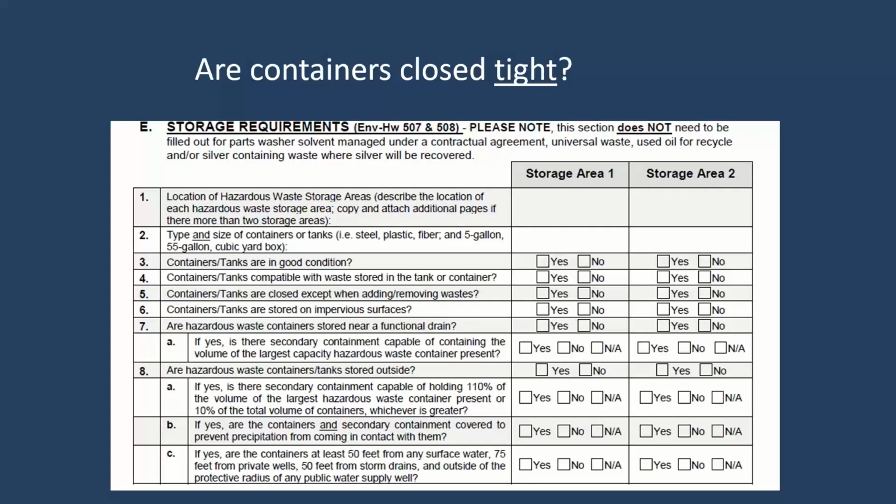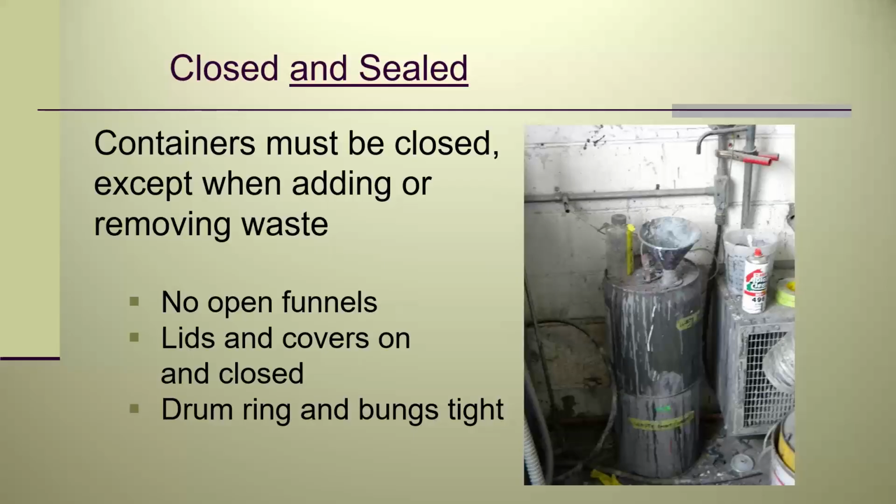On to item 5. Containers and tanks must be closed and sealed. The only time a container or tank holding hazardous waste is allowed to be open is when you are in the act of adding or removing waste. There's several reasons for this. First, we need to reduce the risk that the waste will be spilled. Second, we want to reduce the risk that the wrong thing can get into the waste.